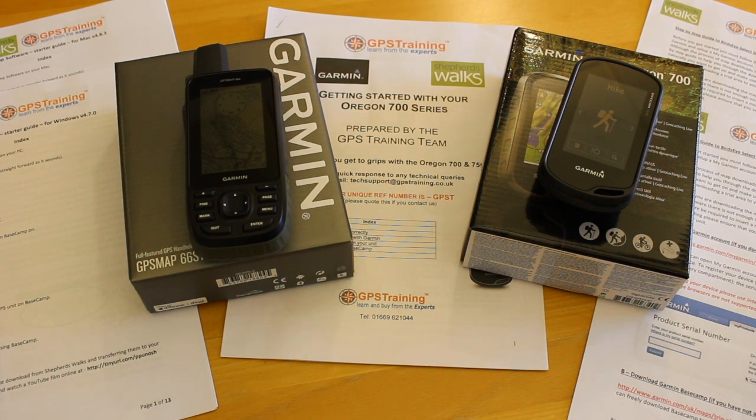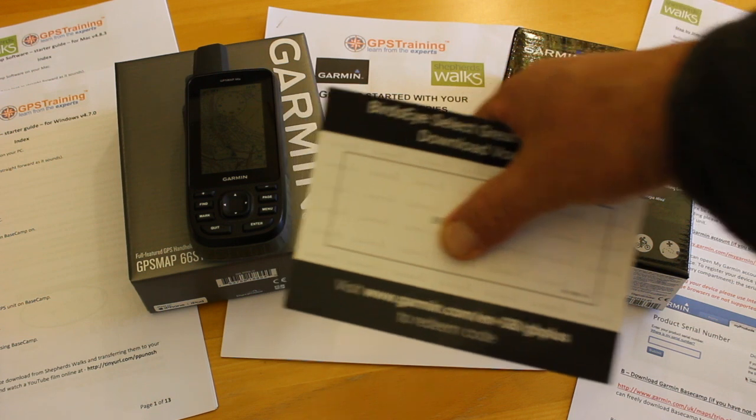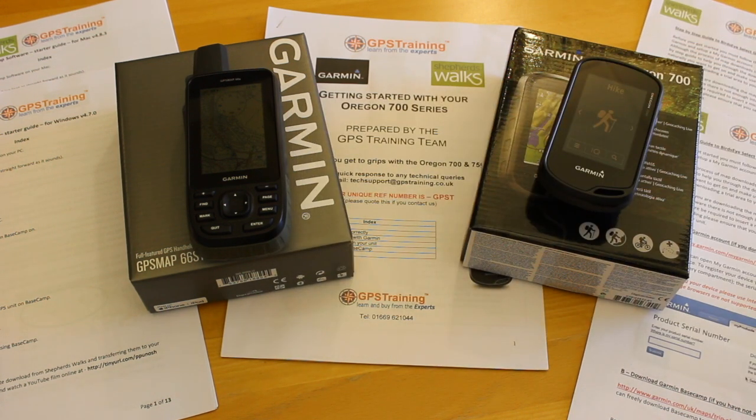Next thing we need to think of is mapping with each of those GPS units. There's three mapping options available. There's what's called a BirdEye Plus voucher, which looks very similar to this. BirdEye Plus voucher enables you to download 25,000 square kilometres of 1 to 25,000 mapping. So 25,000 square kilometres is the size of Wales, or larger than the size of Wales.